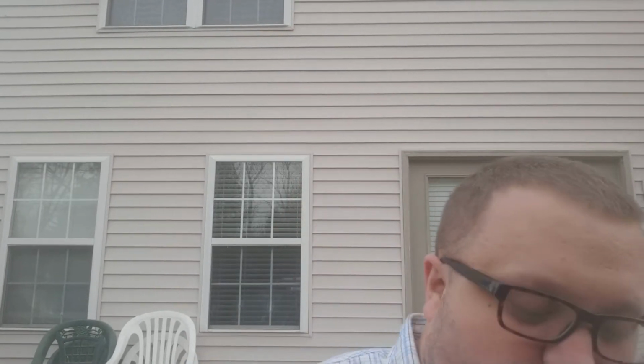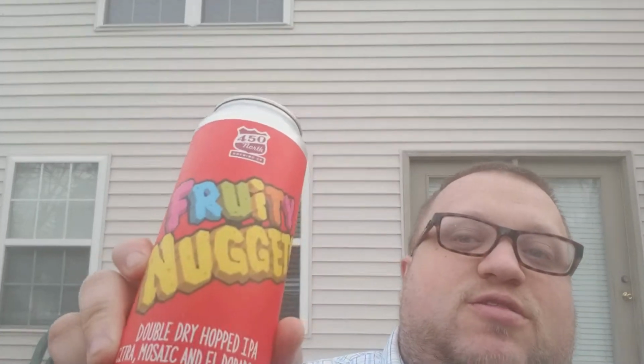So we'll see. But anyway, back to the beer here. This is killer and awesome. Our sampling pleasure and tasting delight. This is Tasting Delights. This is my favorite IPA that I've tried, and I've said this. And here we go again, the 450 North Brewing Company Fruity Nuggets. Now look at this logo on the can. How awesome is that? The Fruity Pebbles, that is tremendous and so unique and just creative and just killer.